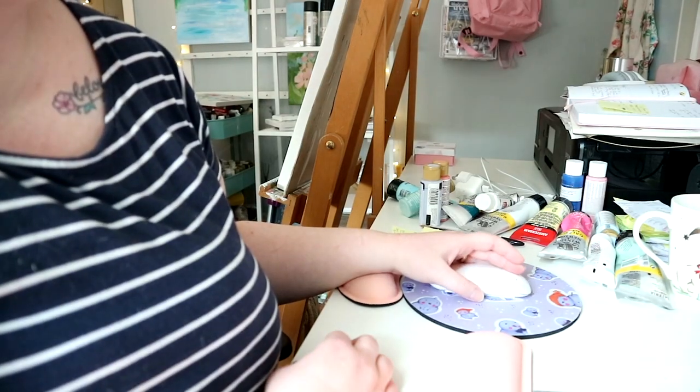So I've just been messaging my client and they're happy with the sketches, so I've ordered the canvas ready for that commission, and now I'm going to move on to some Patreon things. I need to put up a blog post and I'm going to share all about our holiday and share some of the pictures that we took and things that we did. So I'm going to do that now.